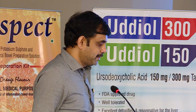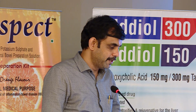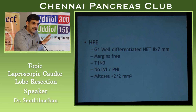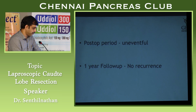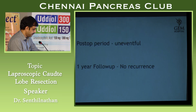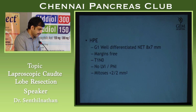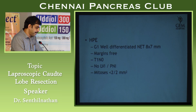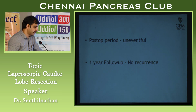So this one, the histopathology was again a well-differentiated NET with the margins free, lymph nodes negative, no lymphovascular invasion, and mitosis again showing almost the same pattern as the caudate lobe. Post-operatively, the patient had an uneventful recovery. At 1 year follow-up, she is under close follow-up and there is no recurrence. So basically, re-resection is also possible. Probably laparoscopy aided in an uneventful recovery for the caudate lobe resection as well as the distal pancreatectomy, a spleen-preserving distal pancreatectomy.